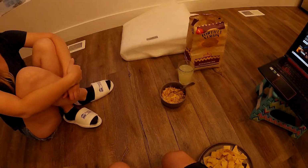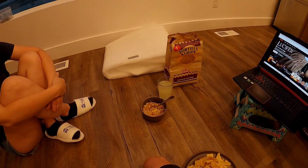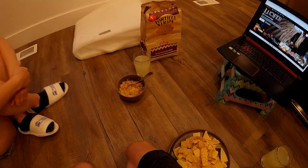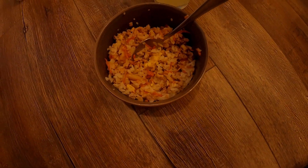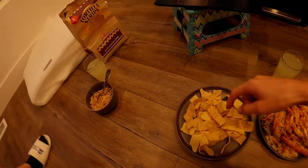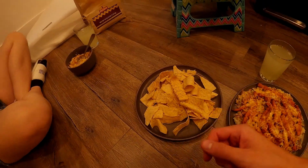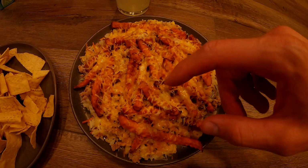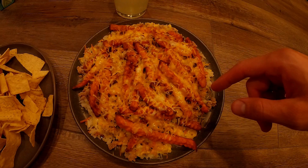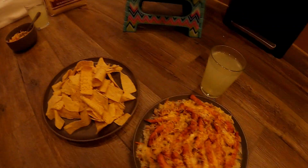Giovanna made some fried rice with egg and mushrooms and carrots. And water chestnuts and rice and turkey meat. And I'm gonna eat mine with a pile of tortilla chips. And mine is exactly like hers, except it has sweet potato fries on it. And then it's covered in cheese. So, yeah.